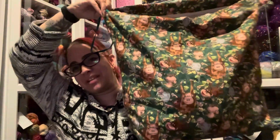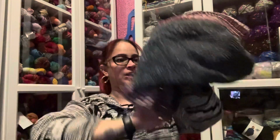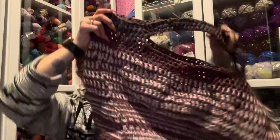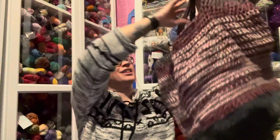In this project bag that a friend of mine, Sonia, made for me with monkeys. If you don't know me by now, I love monkeys, you guys. I do. So in here, along with all the scraps I have for this, I have a beach bag that I had in the works. It's a crochet pattern, as you can see, and it's by Lion Brand.